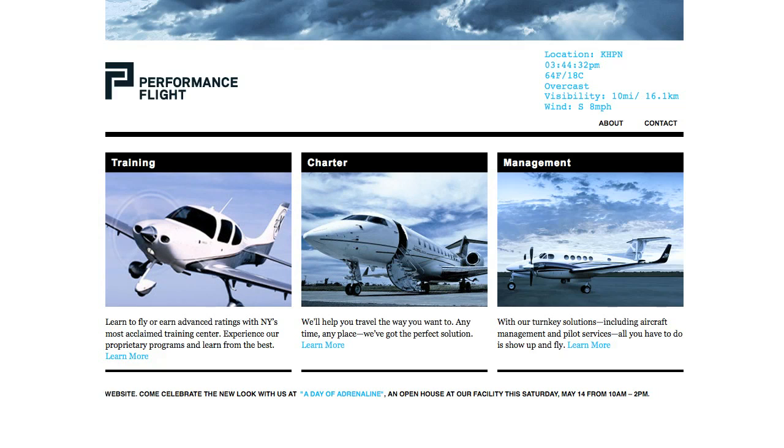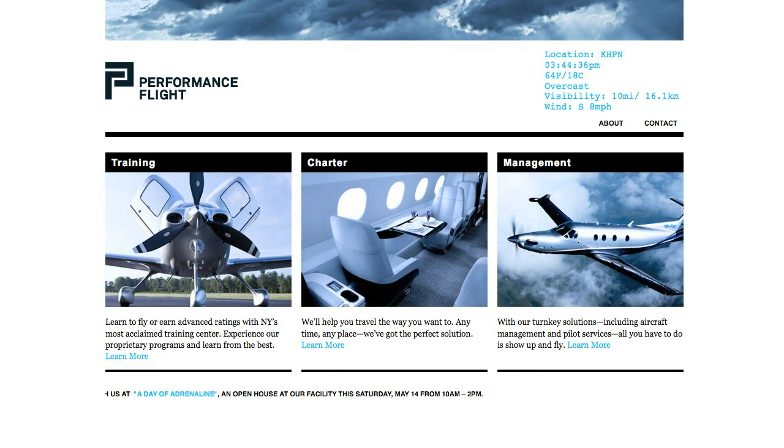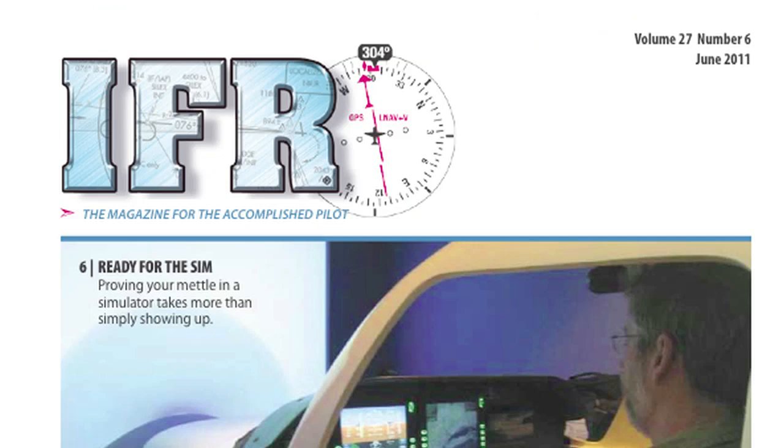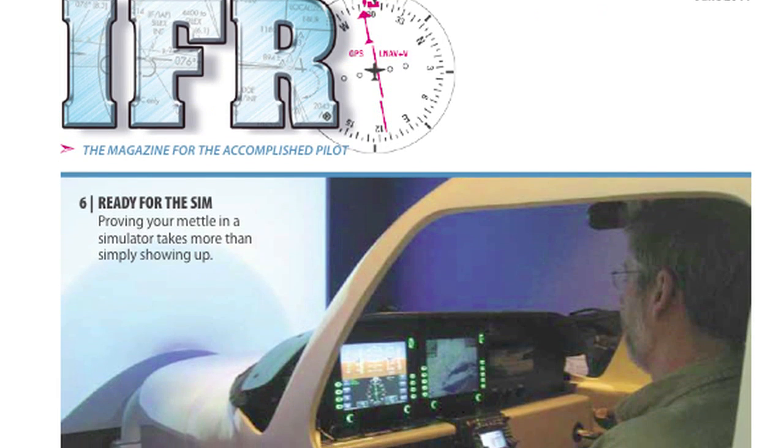If you want to find out more about Performance Flight, you can check out their website at www.performanceflight.com. They're soon to replace their Avidyne simulator with a Cirrus Perspective simulator. I'm Jeff Van West for IFR Magazine and AvWeb.